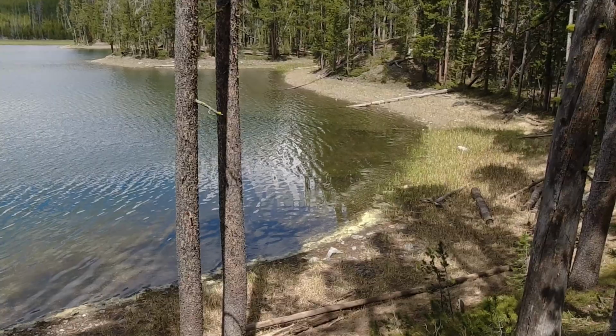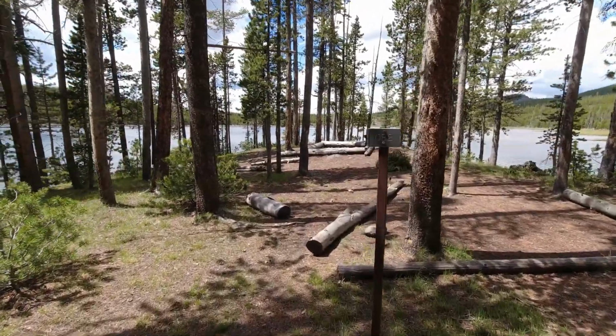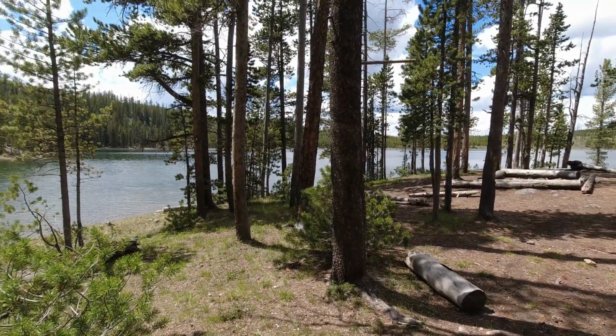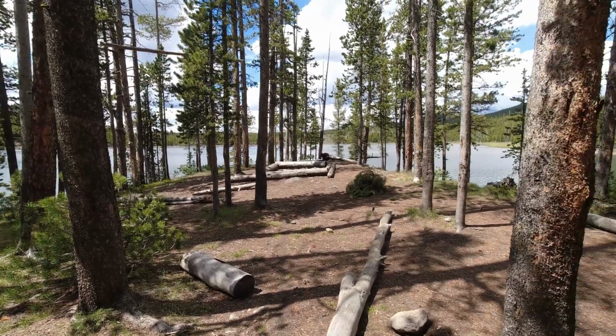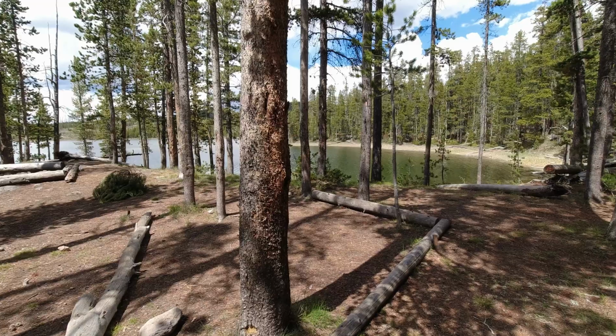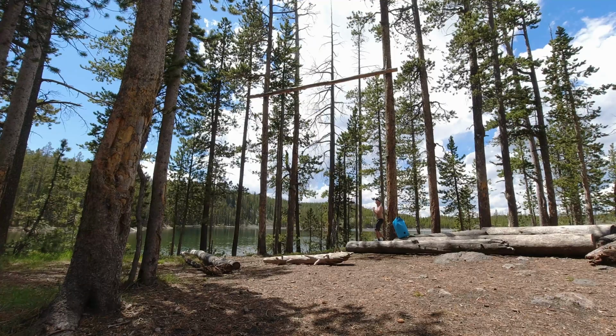Gross. Look at all that pollen on the shoreline. Home sweet home. Made it to campsite OB2, Mallard Lake Southeast. Beautiful little spot on this peninsula here. First order of business is to hang food and smellies. Second, get the tent set up.